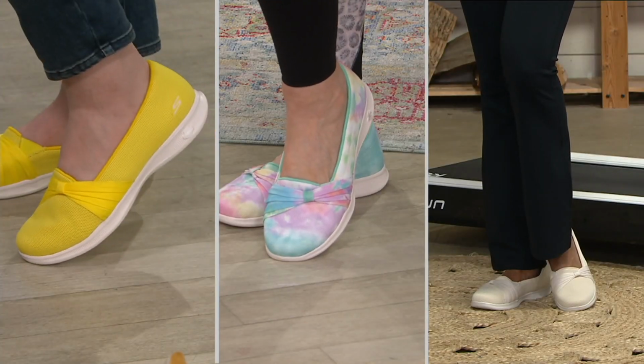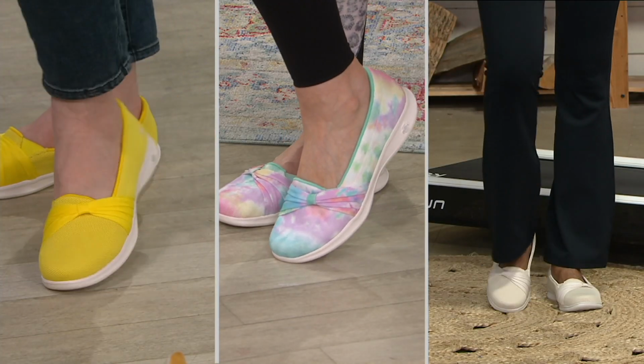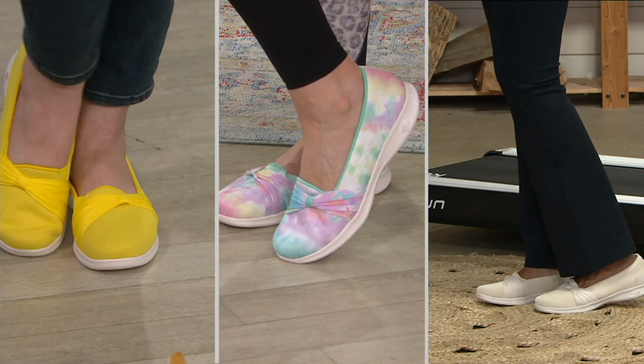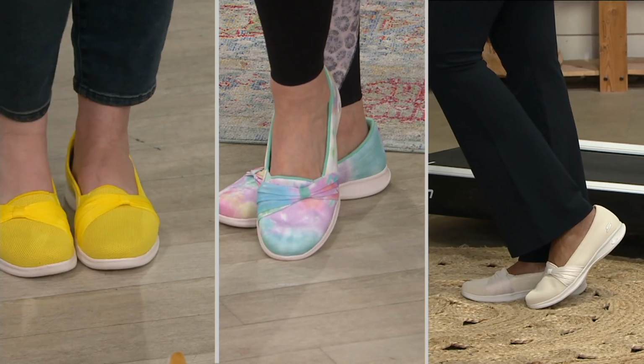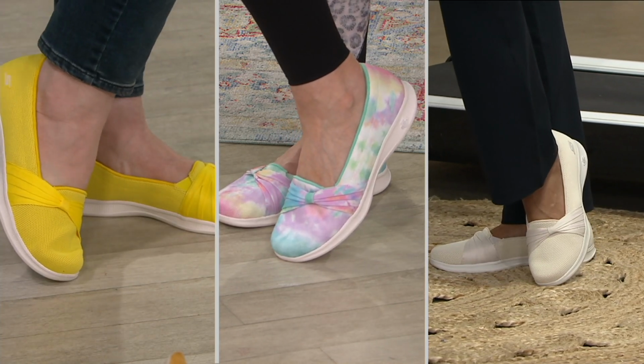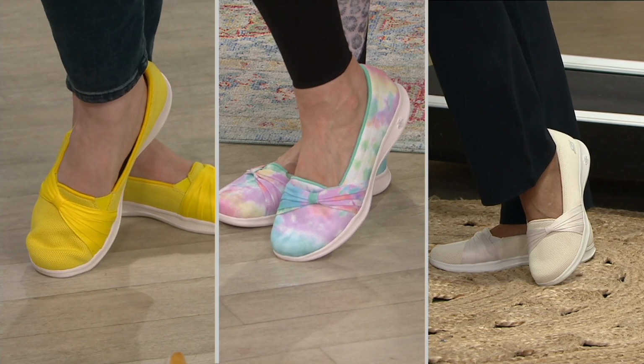Skechers. It's one of our most popular brands of footwear here at QVC, and heck, they're popular all over the world. I often reference them not as a footwear brand, but a lifestyle brand, because really it's all about apparel, footwear, and accessories for your active lifestyle.